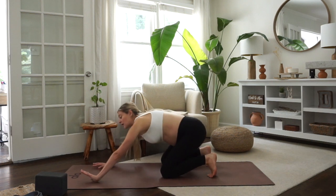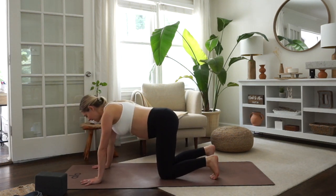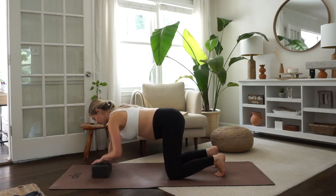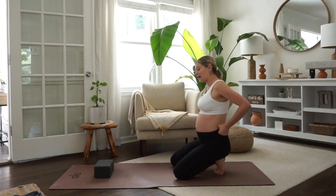And finish up this last round. And then come back to a neutral spine. And then if you have your block, go ahead and grab that or whatever you're using. And we're gonna come into a puppy pose, but it's gonna be modified.